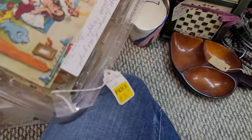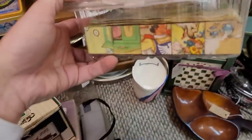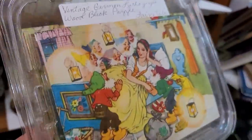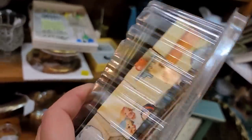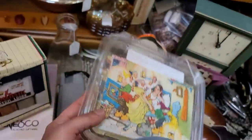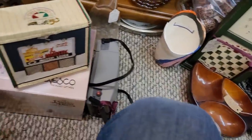What's down here? Is that Snow White? Are these building blocks? Wood block puzzle, the lithograph? I love these antique toys. $36 for Snow White. It's all taped up. I wish I could see. Judging from what I can see, the blocks seem to be in exceptional condition. $36. Wow, that is one heck of a deal. We're going to have to take it with us.